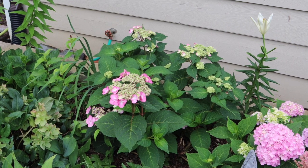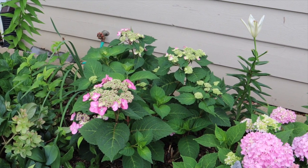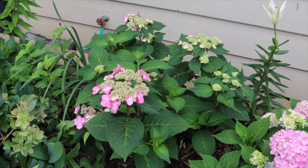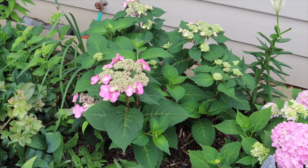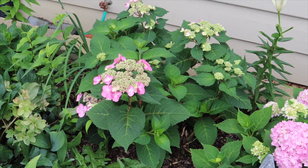This is, again, another one of the Twist and Shouts. You can really see what the flower heads on these look like. Very unique. I think they're pretty. Really cool looking.